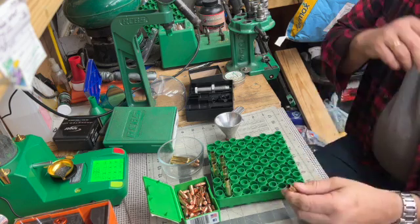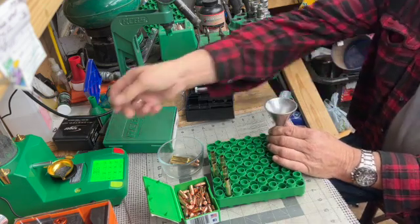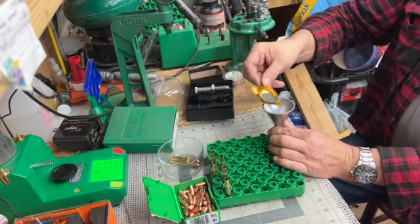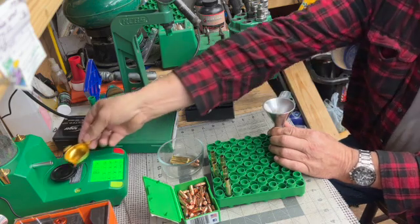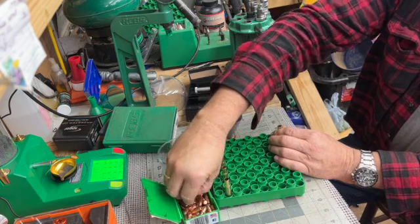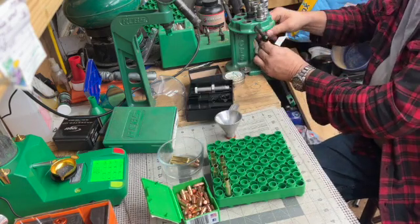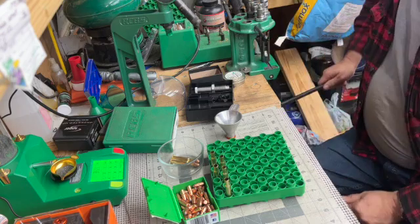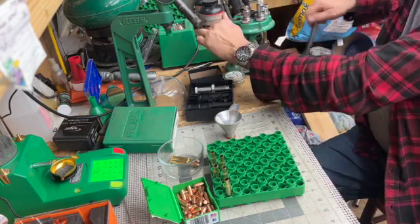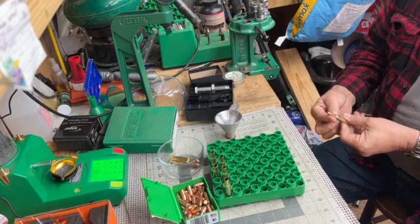Funny thing about these is they hardly grow. I guess the 30-30 is such a low pressure round that you don't actually deform them that much. It doesn't take much to resize those guys. Well, you trim them every once in a blue moon.